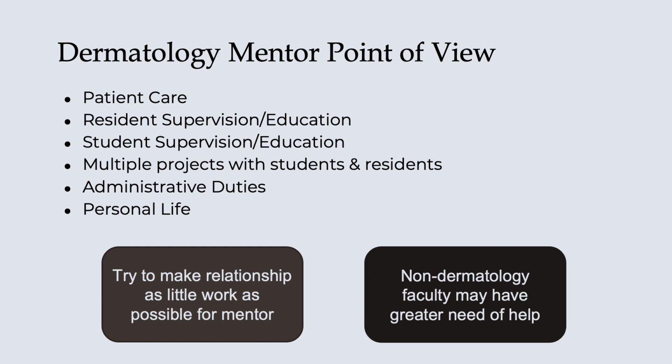In terms of what your mentor has as competing interests, always remember that we want to dedicate a lot of time and attention and make you feel like you're the only mentee we have and the only thing going on in our life, but the reality is you're not. We have competing interests with patient care, supervising and educating residents and students. We've got multiple projects with different students and residents going on at the same time that require demands on our time. We have our administrative duties, and hopefully we can fit a little bit of personal life in there too. So what you can do as a mentee is try to make your relationship as little work as possible for your mentor. Make it easy for us, and we can help you even more.